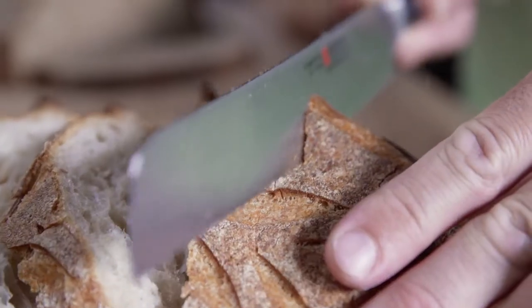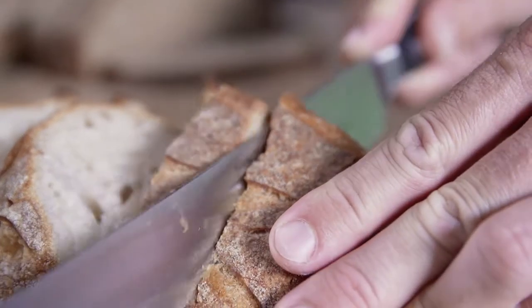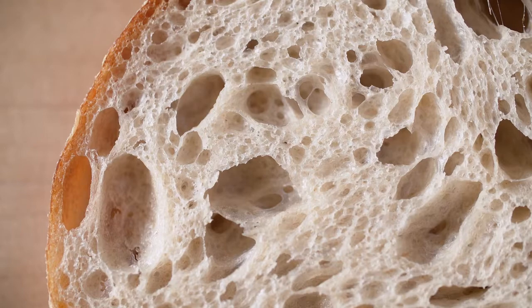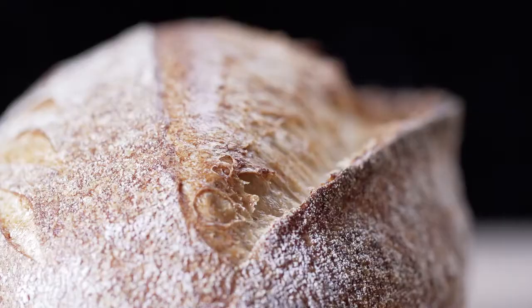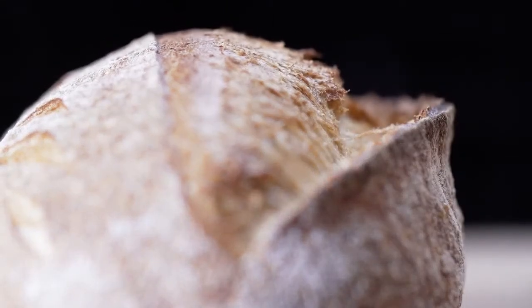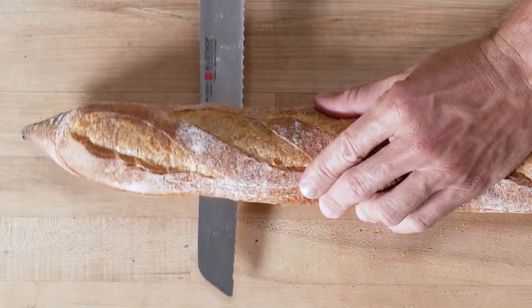Bread making, it's a craft and it's not static, and there's plenty of new things to figure out and endless possibilities of the way you can blend grains and combine them and ferment them and bake them, and that's what it's all about.